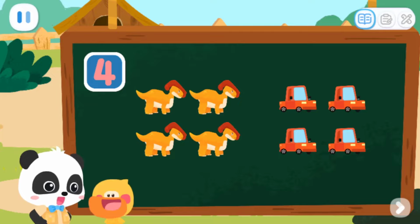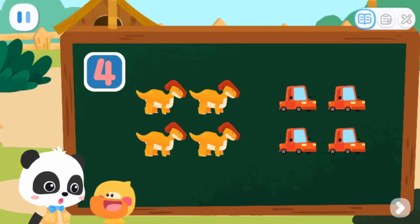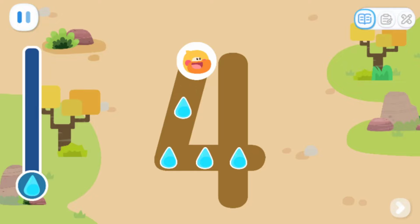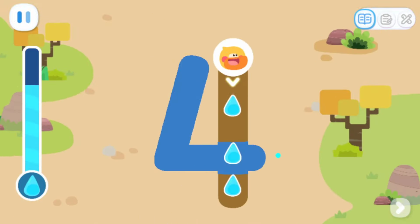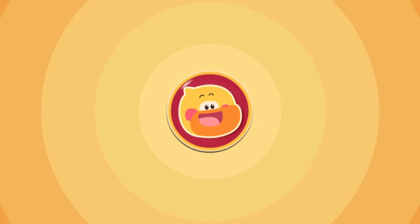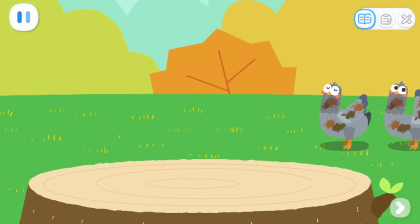Dinosaur! Let's help the doves take a shower! Sure! Let's go find some water! Go! And collect water! Let's collect some more water! One, two, three, four. Let's help the 4 doves take a shower.